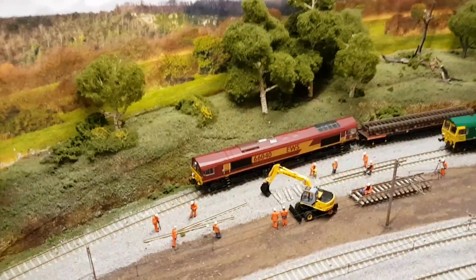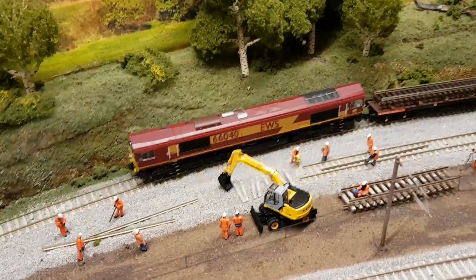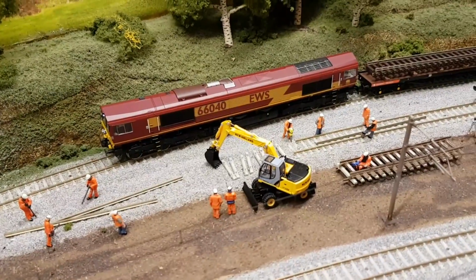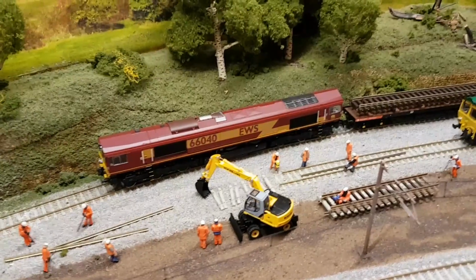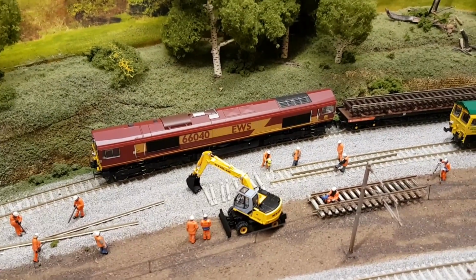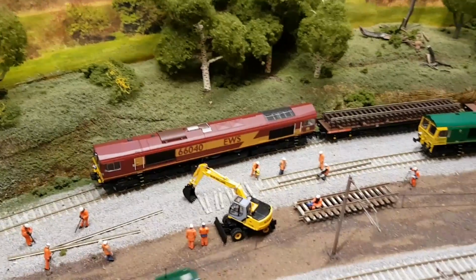That was followed by, for my birthday, I was treated by my other half to this Bachmann Sound 66 in EWS livery. I've recently just put a video of that, so you're probably sick to death of seeing that on this layout.